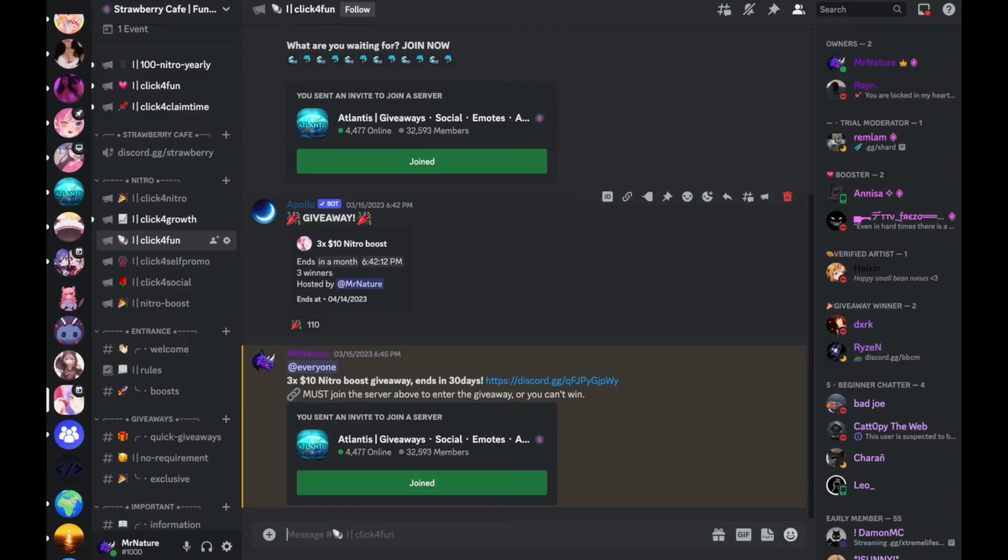Another method is through giveaways for giveaways. This is a great method to get a lot of members in your Discord server very fast. You do not only want a lot of members in your Discord server, but you also want them to be active in your server. With this method you will get a lot of active members. Of course, the activity of the members also depends on what kind of server you have.